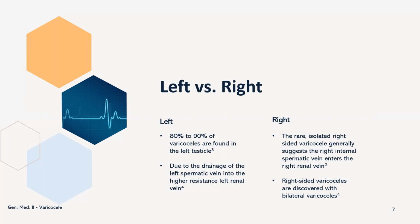Comparatively, the rare, isolated, right-sided varicocele condition generally suggests the right internal spermatic vein enters the right renal vein. Right-sided varicoceles are discovered with bilateral varicoceles. And oftentimes with these procedures, when one is being operated on to fix the condition, physicians and surgeons will note bilateral varicoceles. One is just more present than the other.